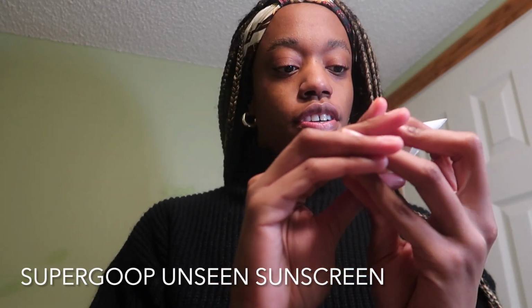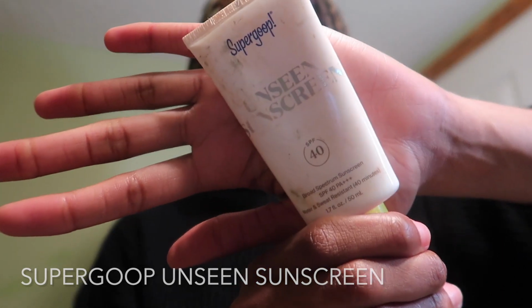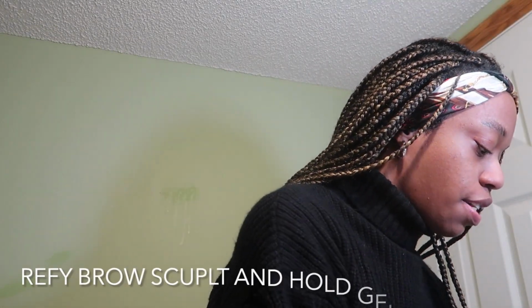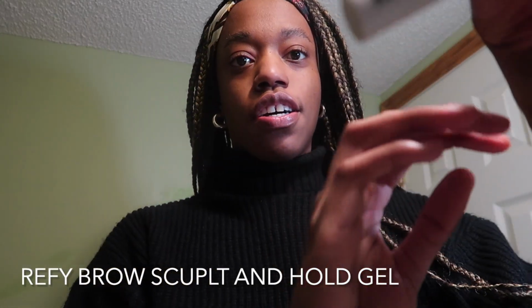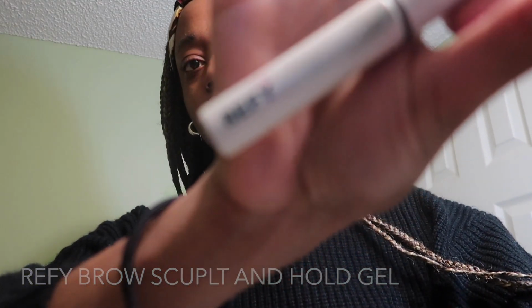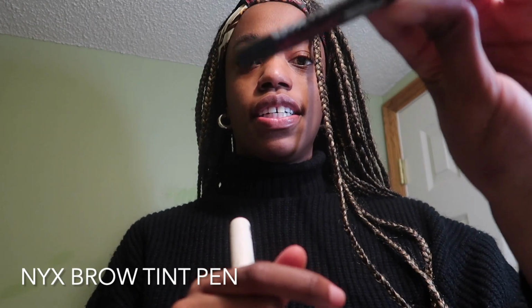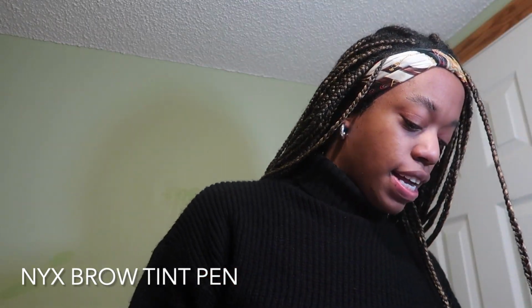So for my face, I use the Supergoop sunscreen, and then for my eyebrows I use the Refy brow gel. It's not gonna focus, but I use that. And then I use the NYX brow tint pen in the color black. And now we're gonna get into foundation.